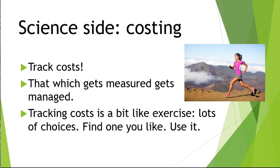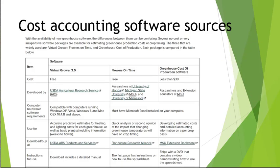And I also think that tracking costs is a bit like exercise. You have a lot of choices. And I really enjoy running. It's my favorite form of exercise, but a lot of my friends don't understand my love of running. And so tracking costs is a lot like exercise. You have to find the one method that you really like and then use it, because there are so many different ways to track costs out there. It is very much like exercise, but you have to use it. You've got to find a cost tracking system that you like and then use it.